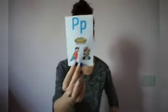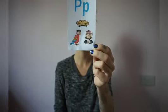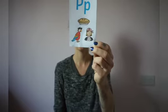Good job. There's many P words in that song. Puff, pig, pink. Okay. So let's look at the pictures. Let's start with this one. Pirates. And the pirate usually has a parrot on her shoulder. Parrot. And the last one, we recently learned this in Makaton class. Pie. Good.